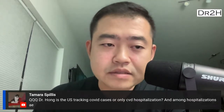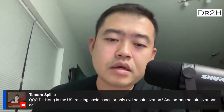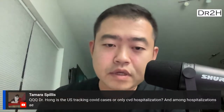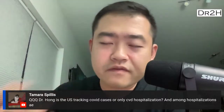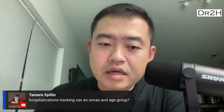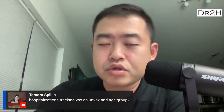Is the US tracking? It's definitely not tracking as much as a year or two ago. But hospitalizations are a little bit better because hospitals do need to report the COVID diagnosis code and get certain reimbursements for those. So they are tracking. Now, whether it's with COVID or for COVID, it is harder to differentiate, and usually it requires some digging to see what's going on. Vaccinated and unvaccinated age group data usually need to be dug into further. They should be tracking, but they usually don't report right away.